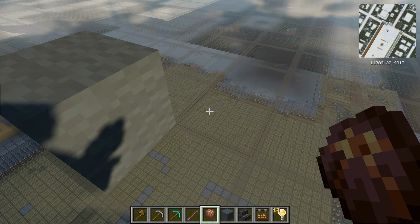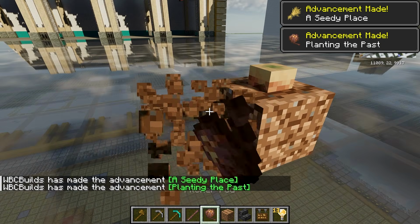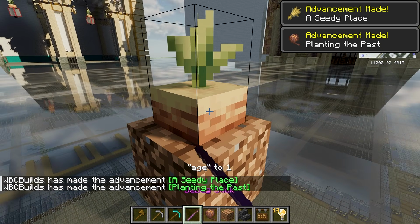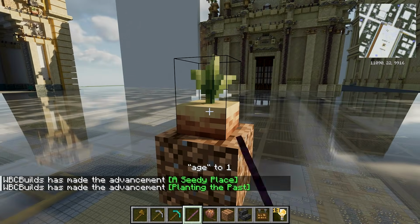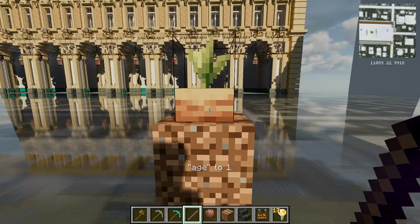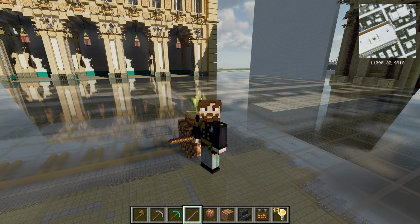I have no idea what this is. Does it grow? Does it need to go on dirt? Ah, so it goes on farmland, which then, there we go. So you can use the debug stick to get a shape you want. I thought it was a massive carrot, like a huge carrot. Maybe that's just the way I think.